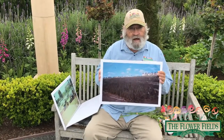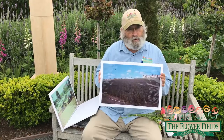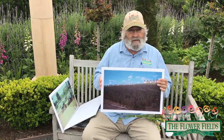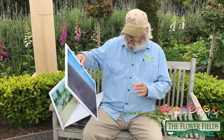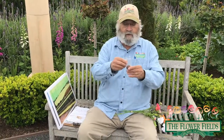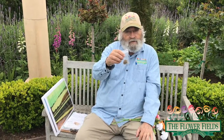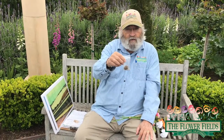And that is because the bottom part of the plant, the part that grows under the soil, the root on a ranunculus is special. It's what we call a tuber root. And it's like a bulb, and we're actually going to harvest those and sell those. And these are much better to plant.